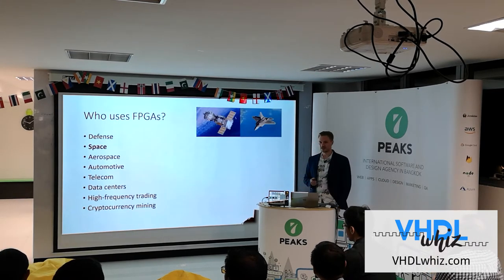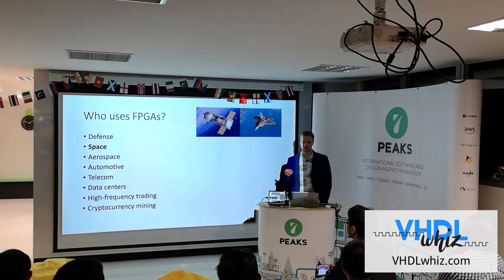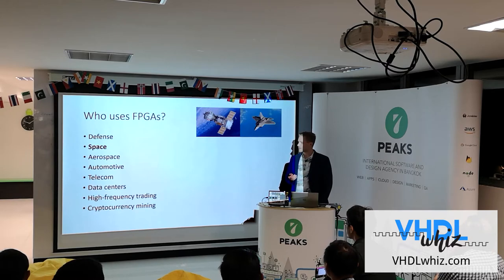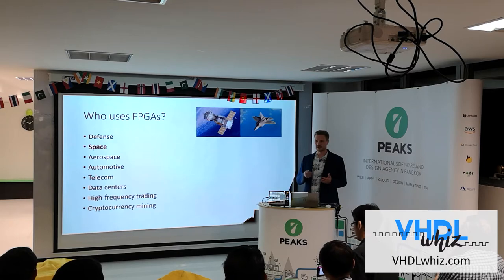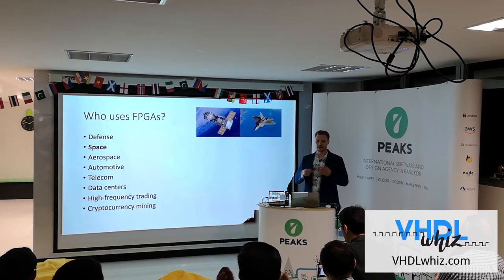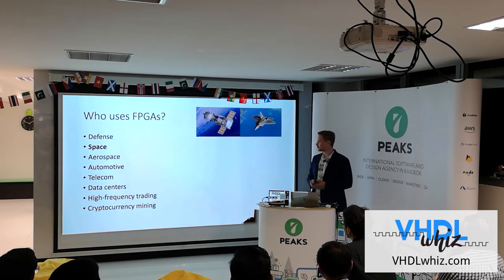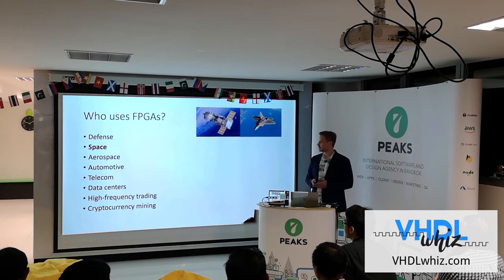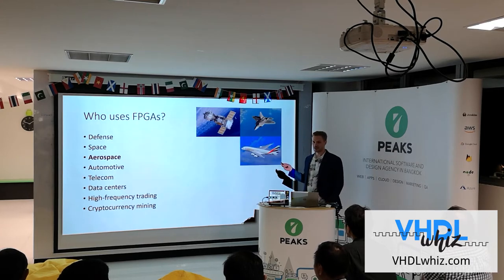FPGAs are also used a lot in space applications like satellites because, first of all, they are low power consuming, more so than CPUs and microcontrollers. And also because it's easier to verify the correctness of a hardware implementation, a microchip, than it is to verify the correctness of software. As you all know, it's almost impossible to verify that a computer program is free of errors. And that's also why it's used a lot in the aerospace industry.